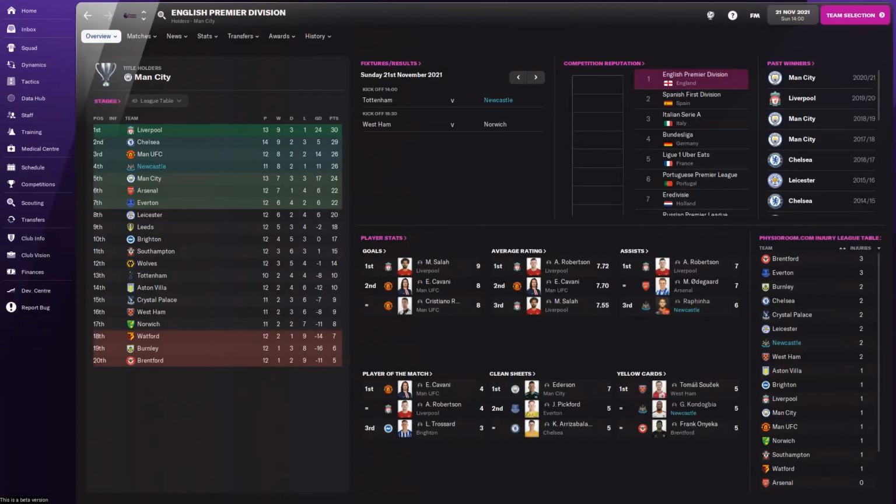So we're finally at the big Tottenham game. We do have over a 10 point gap on them currently. I do want to maintain that. I don't want to keep dropping points because Christmas is on its way. It's near the end of November now. Christmas is going to be busy.